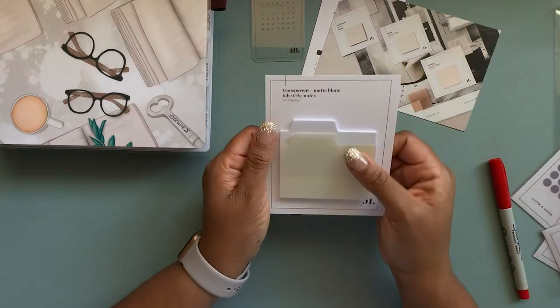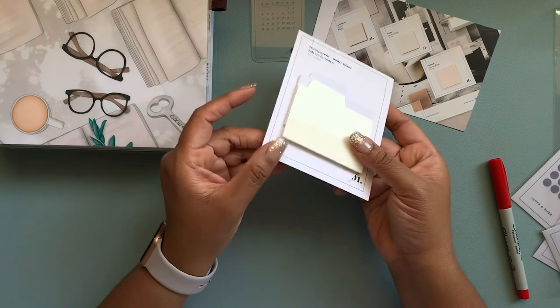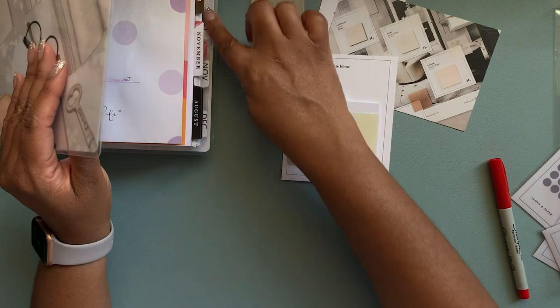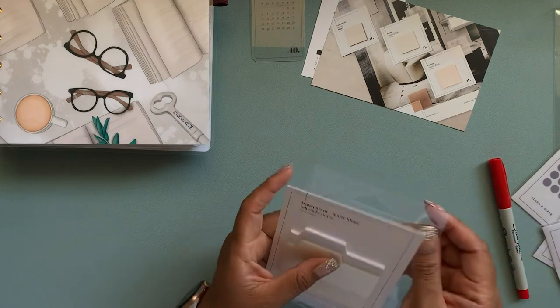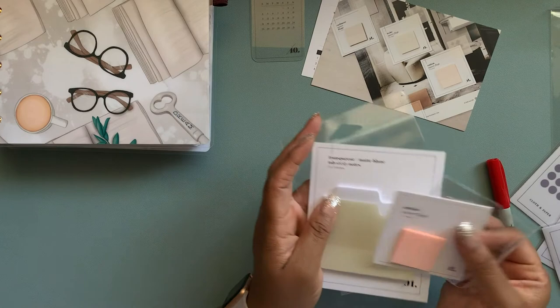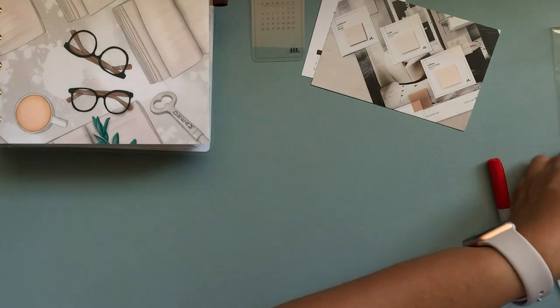Now these I probably won't punch to stick in here because of how I plan to use them. I actually bought them for the purpose of using them on the tabs to see how I would feel about them. So I know these are a utility kind of sticker, but they're not gonna be something that would be for daily use.